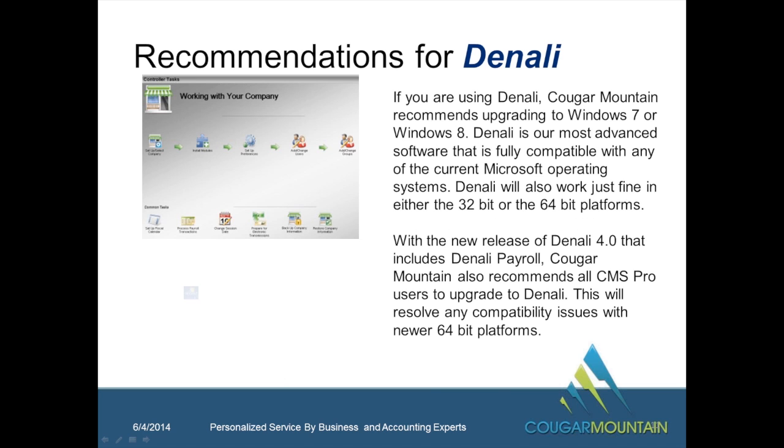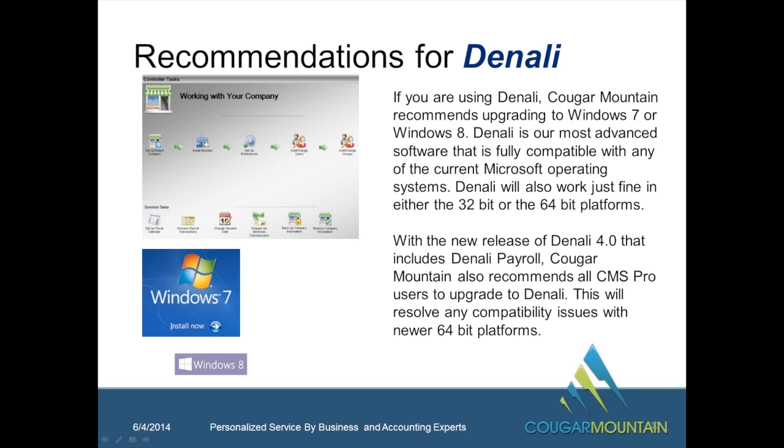However, if you are a Denali user, great news. Cougar Mountain Denali is fully compatible with all versions of Windows 7 and also with all versions of Windows 8. So there's no problem there. You can go into either Windows 7 or Windows 8 if you have Denali, and if you've upgraded to Denali from being a previous Professional user. Denali is Cougar Mountain's latest software, and it's the most supported. Most of the upgrades you see come out from Cougar Mountain will be for Denali, although we are still supporting Professional for the time being.